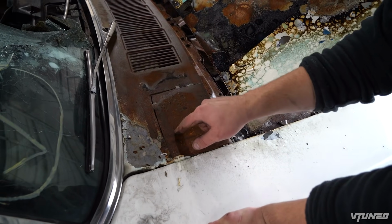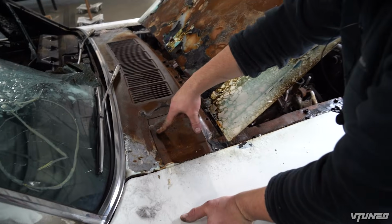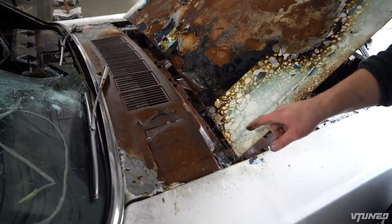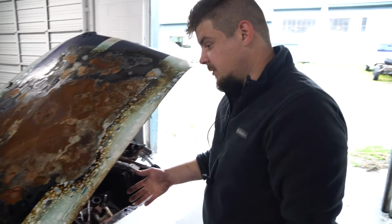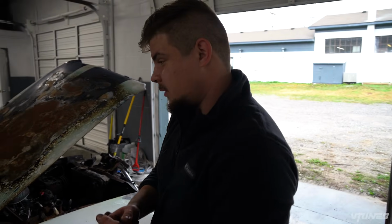I don't know when this was done. This could have been done a long time ago. Like, you know, this is a 1965, so it's been around for a good fat minute. But I guess they just spliced this piece in and it actually lined up pretty good with the hood, which I was pretty surprised, since they did such a hack job, but it lined up so good. But that's pretty much everything in the front. Back is exactly what we expected, exactly what we were looking for.